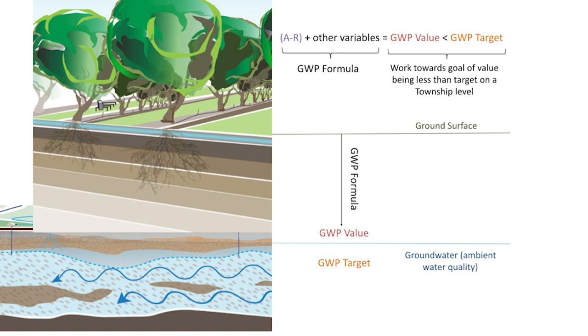So let us, as coalitions, develop this groundwater protection formula, value and target for a township range, 36 square miles. It will take all the data of A minus R, the applied minus removed equals the excess. And here's an illustration we use. So we take the A minus R of all the fields in that 36 square mile area, and then we subtract the amount of water that may be going into the groundwater from rainfall and nearby waterways and other things, microbial degradation, the gassing off of nitrogen, and we put that in a calculation or formula, and that gives us our value.